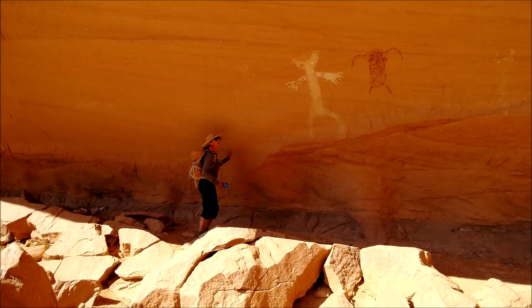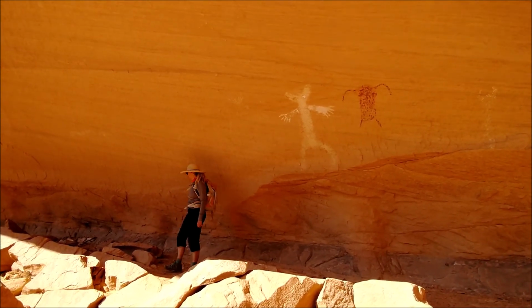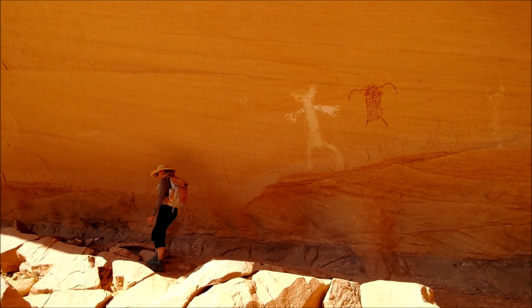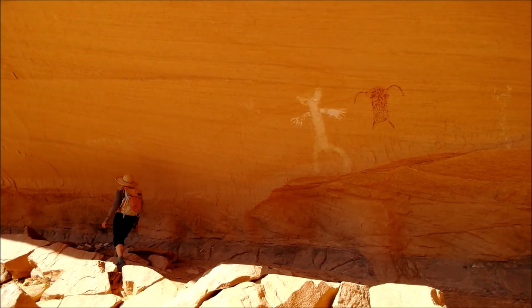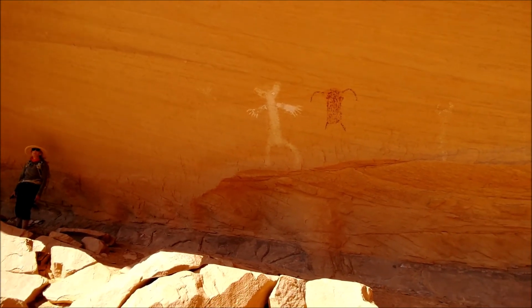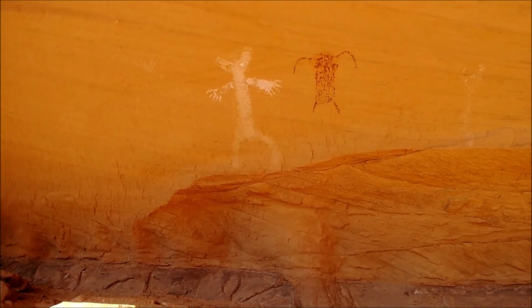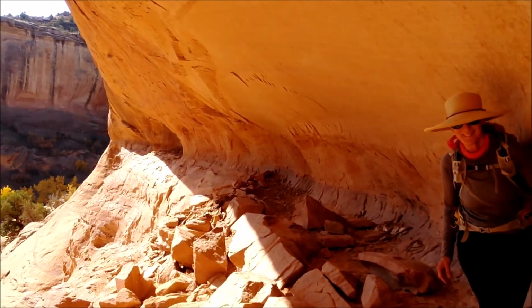Whew. It's better down there, but this is at least in the shade. These images are called pictographs, and those that are pecked into stone are called petroglyphs. We did find some very faint petroglyphs here, but they were very hard to see.